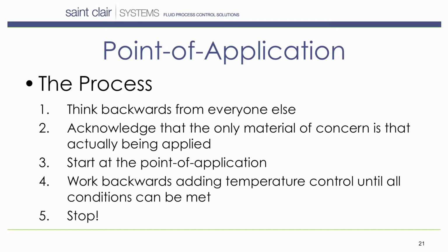But in this instance, that's not where the integrator went wrong. In this instance, where they went wrong was at step number 4. They put temperature control at the point of application. Well, kind of. What they didn't do was work backwards, addressing all conditions to make sure that everything was stable at all points in the operations cycle, at all points in the year.